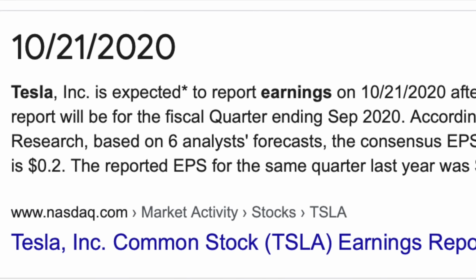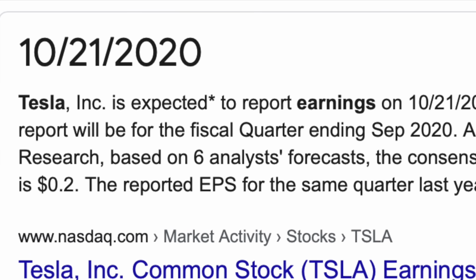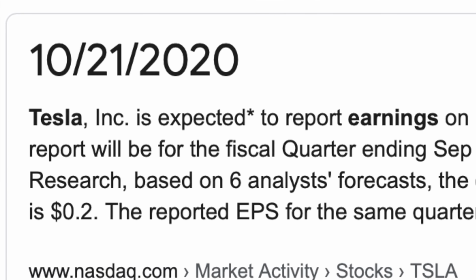The last bit of news is really more of a rumor. So this is pure speculation, and I thought about not sharing it. However, I think it's fair to at least talk about it. There's talk about the earnings call, which is coming up later this month in October. I believe it's October 21st, that Tesla will be announcing their financial results for Q3.